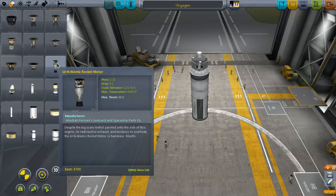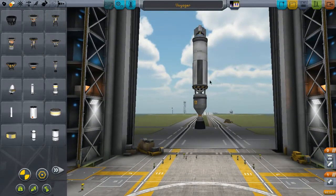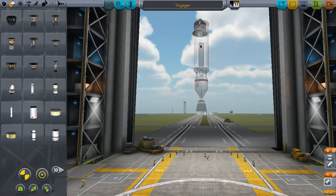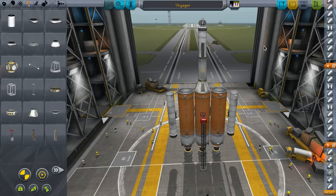All right, so this just goes... We'll just put that there. That's fine. I'm happy with that. Oops, dang it. Okay, here it is. Finished Voyager probe design.